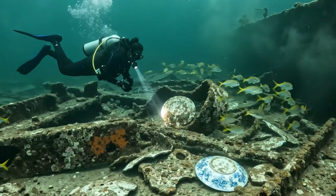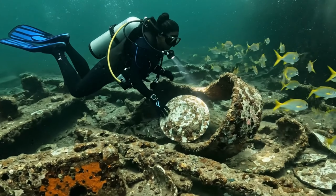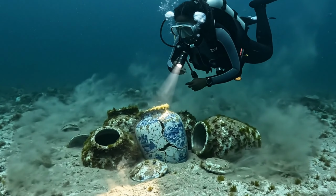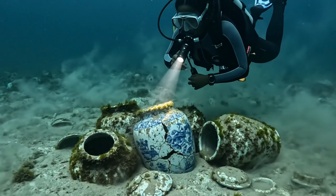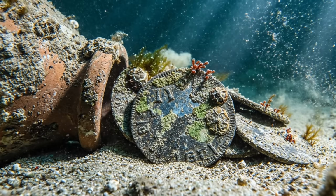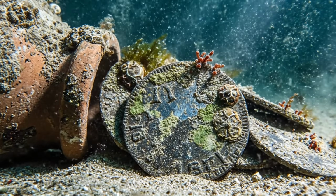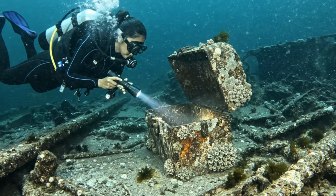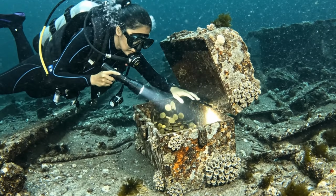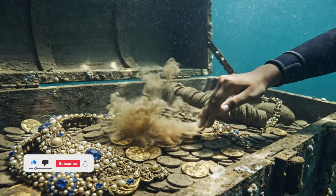We return briefly to examine additional debris away from the main hull. These trade jars were scattered during the sinking. Even minor silver items remain untouched after centuries underwater. A small cargo chest survived the wreck intact. Gold and coins remain as they were when lost.